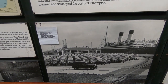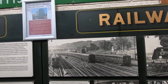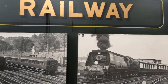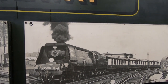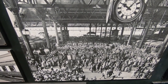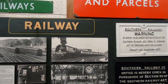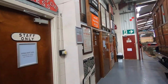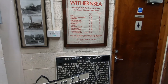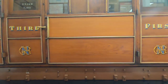Imported cars from Germany, Opals. And the electric railway leaving Guildford, Devonville. Wow, look at the crowds there. I always find the signs more fascinating than the coaches, to be honest.